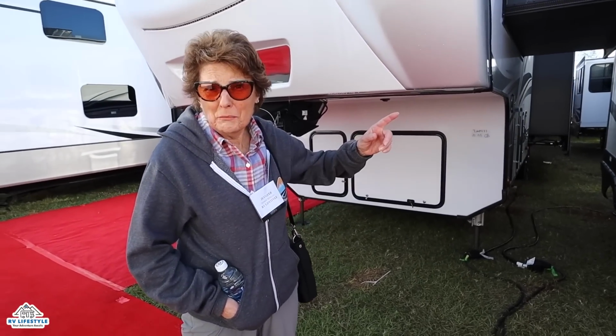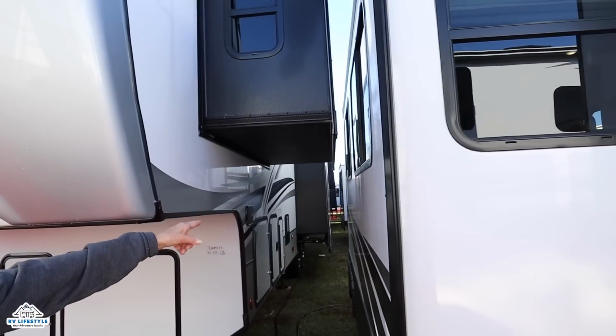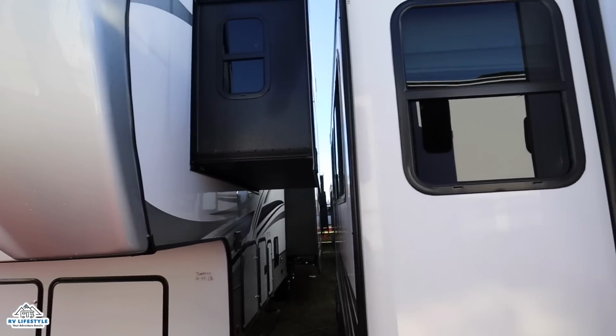Hey, Mike, you think it was tough parking ours? Look at this. You think you can get a job here? Well, yeah, you got at least 6 inches you can work with. Good grief, that's close.